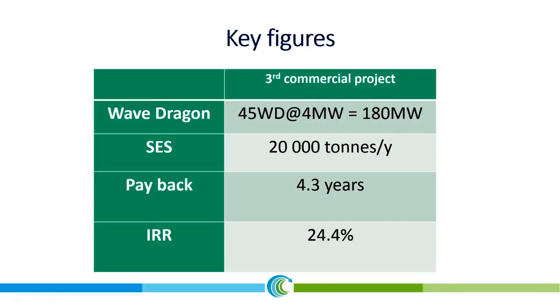And how about the key figures? The key figure for the third commercial product is giving a payback time of 4.3 years and an internal rate of return of 24%, which I feel is quite promising.